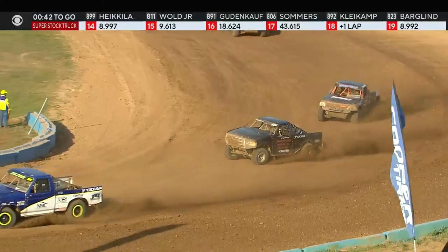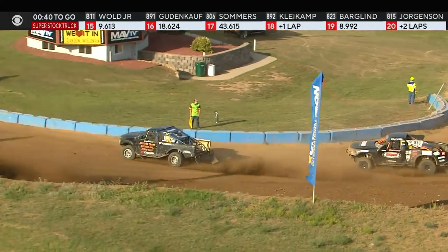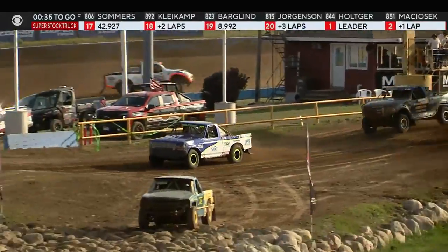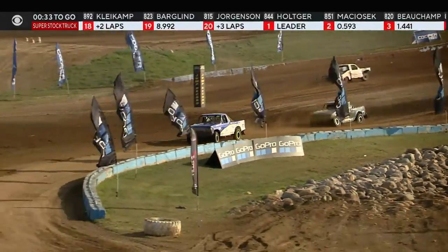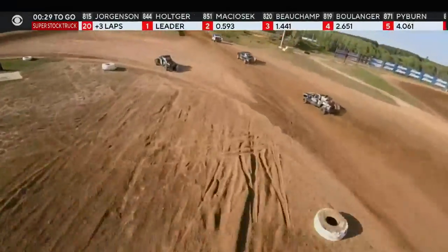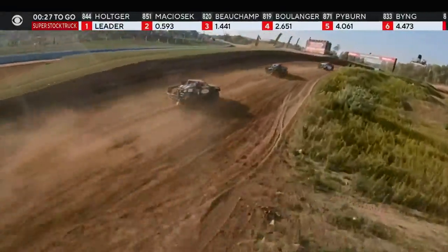Ben Holcher still holding on to that position. The green flag still out that time by. That'll be two laps to go here for Super Stock Truck. We'll see if Machosik can hunt down Holcher. It's been all Ben Holcher throughout the entirety of this race, even with the extra restart.